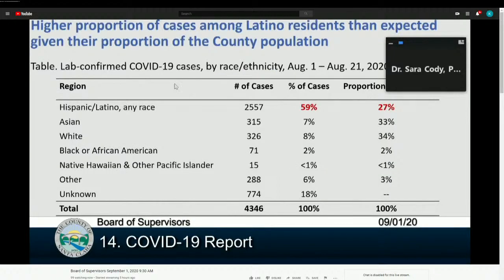As far as who is infected and who we see really driving this surge in cases, what we continue to see is a pattern that members of our Latinx community are overrepresented given their proportion of the county population. It's remained about stable. So in the last 3 weeks, 59% of our reported cases were among Latinx residents, and they represent just 27% of our population.